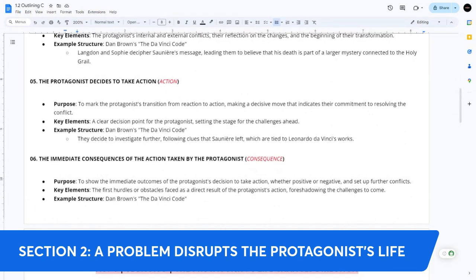Plot point five. The protagonist decides to take action, also known as action. The purpose of this is to mark the protagonist's transition from reactive to active, making a decisive move that indicates their commitment to resolve the conflict. Key elements to keep in mind are a clear decision point for the protagonist, setting the stage for the challenges ahead. In the Dan Brown example, they decide to investigate further, following clues, which will ultimately lead them to Leonardo da Vinci's work.